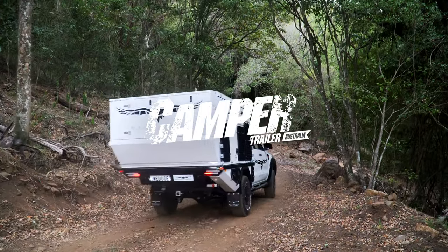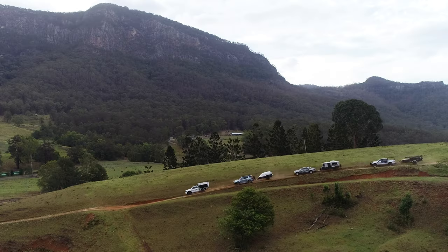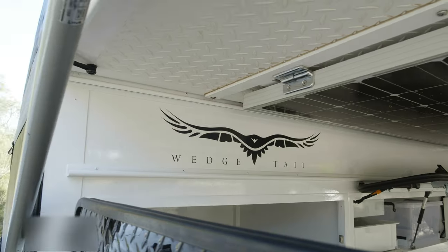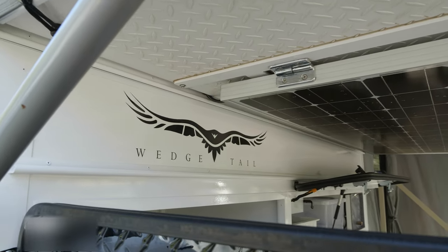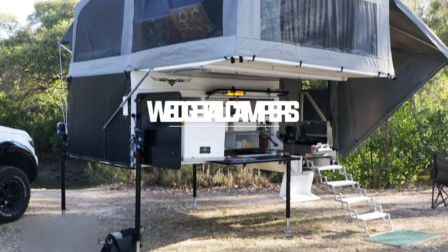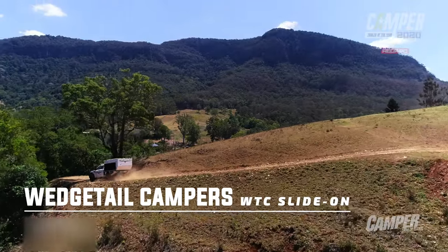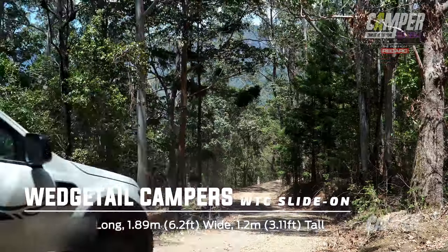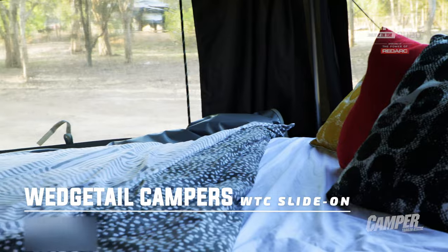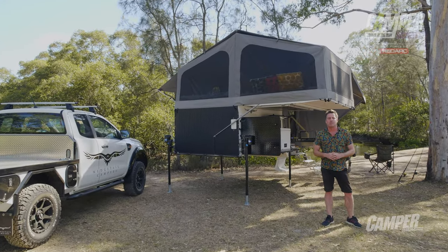Set within a semi-tropical rainforest valley, surrounded by volcanic peaks, powered by Red Arc, welcome to Camper Trailer of the Year 2020. Wedgetail's legendary, category-defining slide-on freedom machine is a remarkable demonstration of Australian-made ingenuity and innovation. It's custom designed for those ready to explore every nook and cranny of Australia's most beautifully remote destinations. It's insanely spacious inside and has everything you need for an enriching outdoor adventure lifestyle.